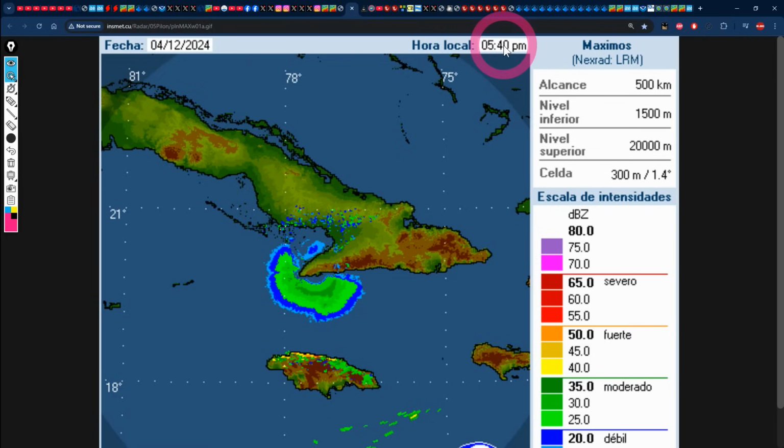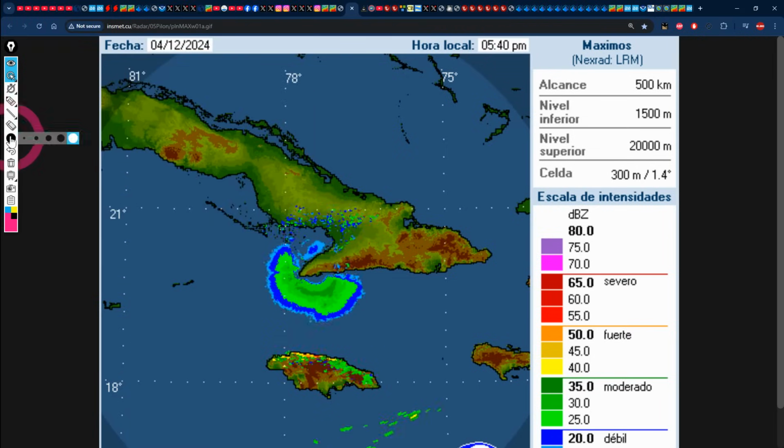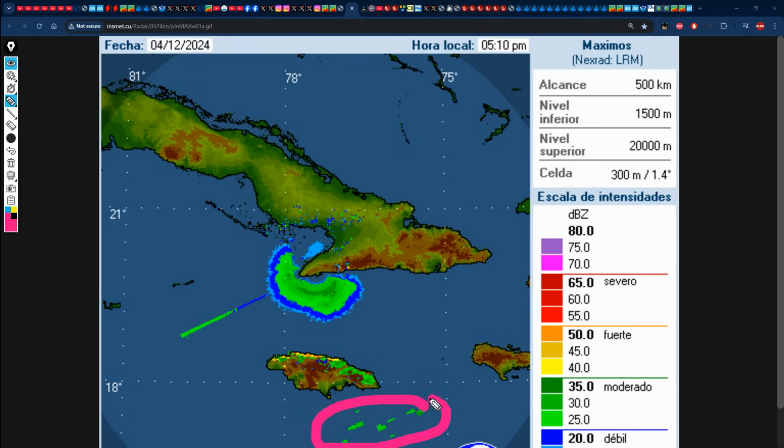This latest Cuban Doppler radar image, the last one, just came out at 5:40, and we can definitely make out the rainfall that was affecting the waters to the south of eastern Jamaica. And I'm sure that this is definitely responsible for the upper level wind shear showing those high cold cloud tops to the southeast of the island.